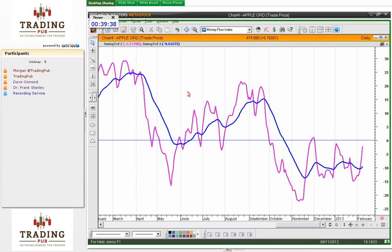Now, all we're looking for with step number 2 is, is it in a bullish zone, which it would be right here, because it's above the zero line, or is it in a bearish zone, as it is down here?